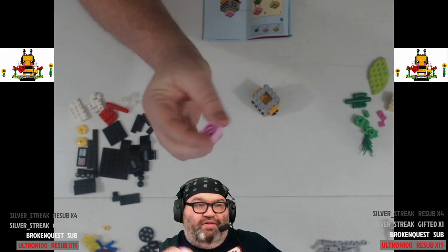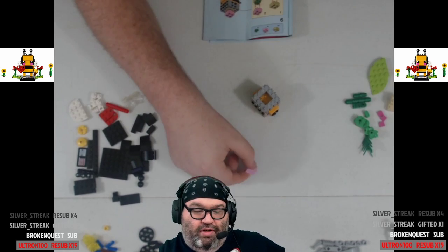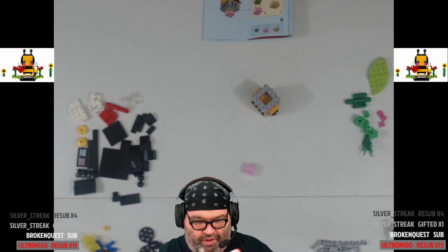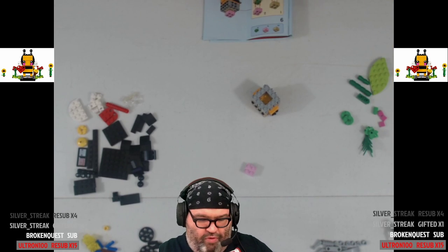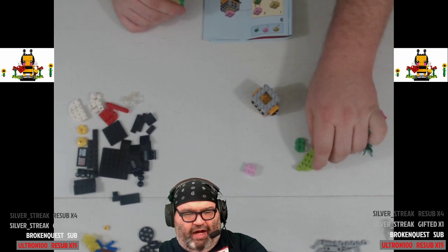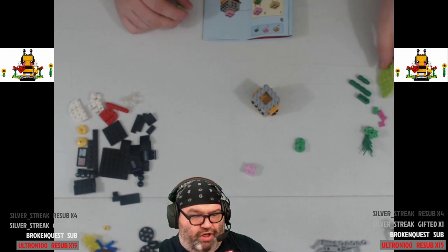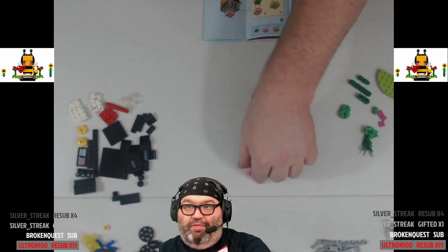I will say this: I really like this pink color. This pink color looks really nice. We're working on our B, and that pink is pretty great. So that is cool. We've got a couple different greens here, a darker green and a bright green, and then we go lime green. It's good. Get some good colors in this kit. Excited about that. But this pink is pretty great.